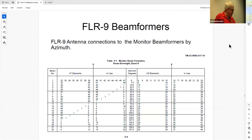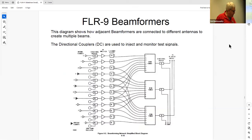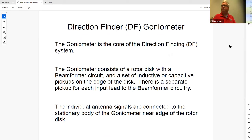This diagram basically shows you how you start combining 16 antennas at a time. You index one antenna over, get the next 16 antennas, the next 16 antennas, the next 16 antennas around the compass in order to create your 48 beams there. Again, the antennas feed in, they feed to the multicoupler amps. The beamformers for the adjacent beams are connected to different groups of antennas. Those signals are then sent over to the RF system that takes it back to the monitoring building. And at the same time, the goniometer outputs are fed from the multicouplers right to the direction finder.